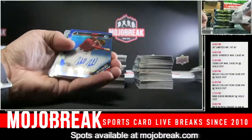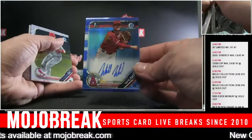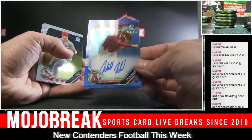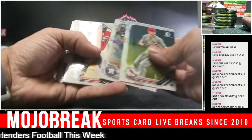Got a Will Wilson to 150, blue refractor auto going out to the Angels. Get him on the board. Everybody has a hit now.